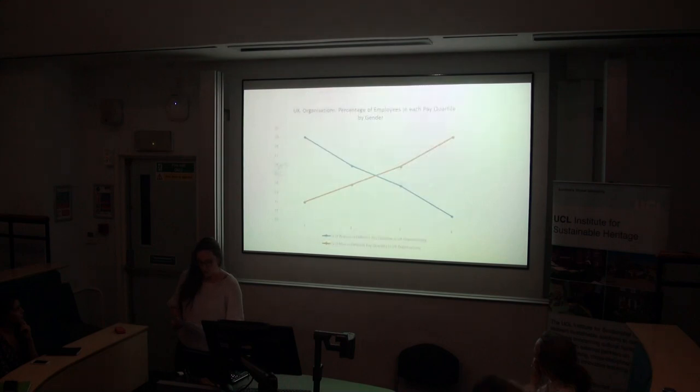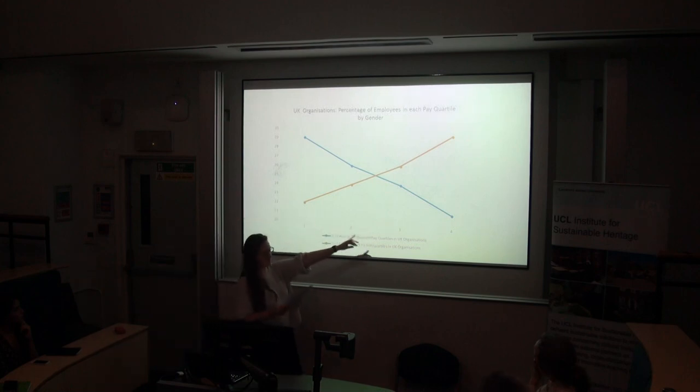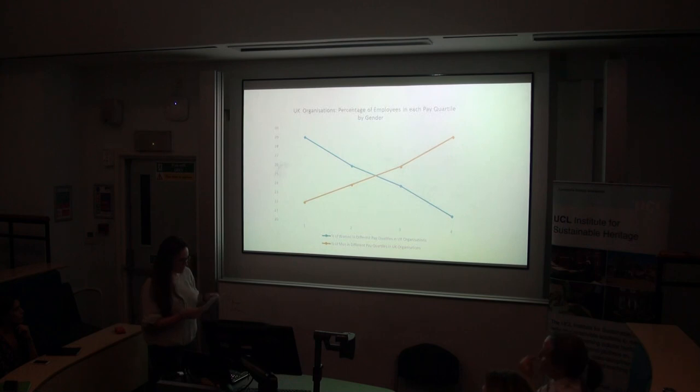So for example, when looking at the national average, of the percentages of women and men in each pay quartile from lowest to highest, and the women are in the blue, we get almost a perfect X here. There are much higher proportions of women in the lower pay quartile and much lower in the upper pay quartile, and then the opposite for men. So this is the average situation across the workforce for the UK.